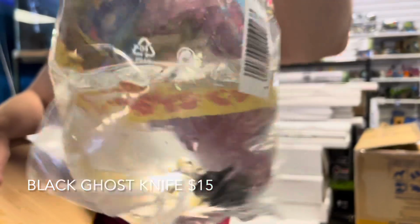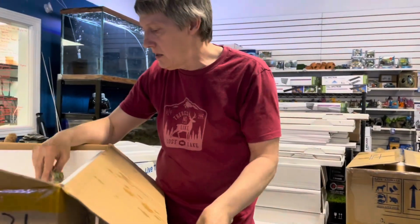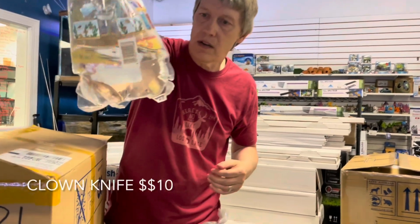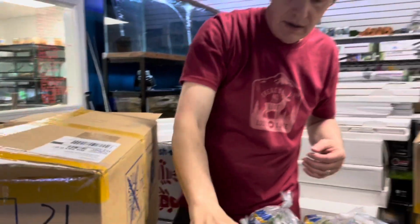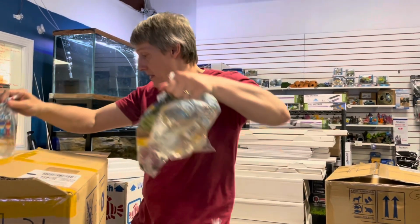Black ghost knife, that's a restock. We sell a lot of these guys. 14-inch fish, full size. They don't take a lot of room, but they will eat small fish. This guy is not a small fish. This is a clown knife. Clown knives can get 40 inches, can eat very large fish, so definitely be ready for a huge tank if you plan on getting those guys.